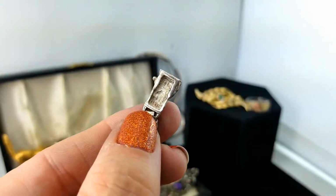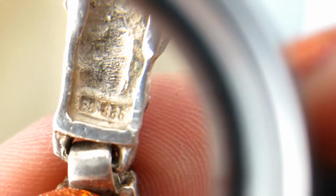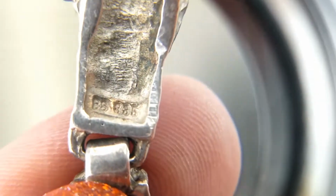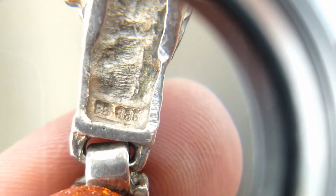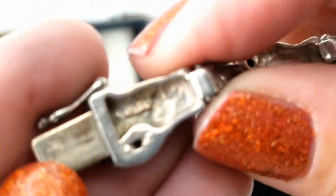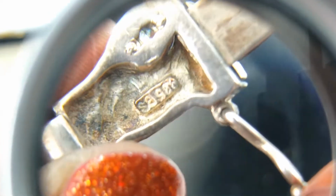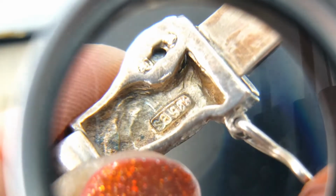Oh, what do you say though for real? Let's zoom in. 885. 885. SS or BB or silver nonetheless, eh? Oh, it says something here as well at the other end. $885, I think, too.